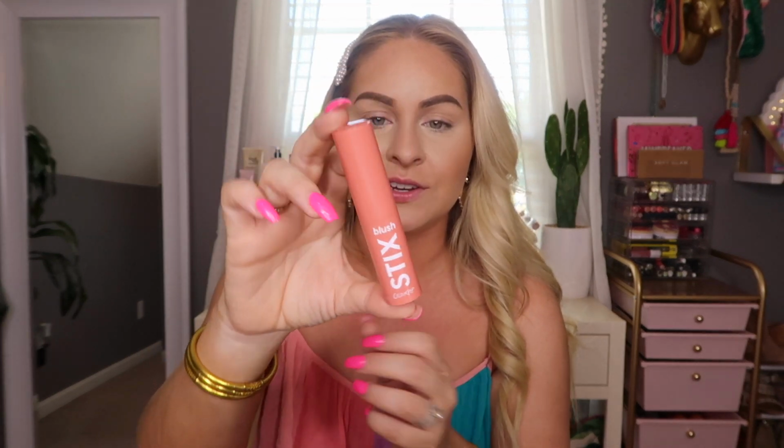Okay, now I am super excited to get into all of these Colourpop products. I have wanted to try these blush sticks. I went with the shade Under Pressure. I wanted like a peachy shade, here is what it looks like, and I think that's great that they have the name and the color on the top of it so you can find it in your collection really easily.